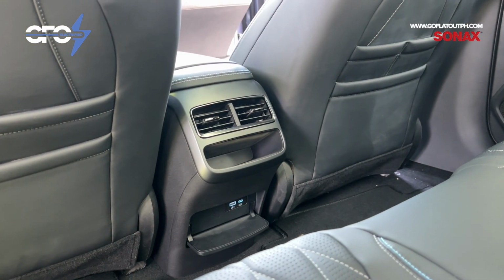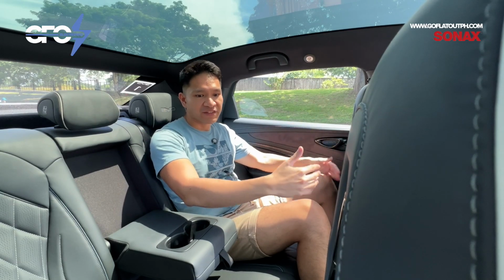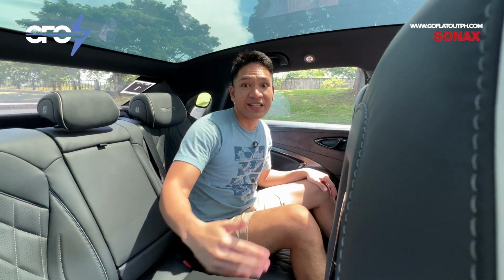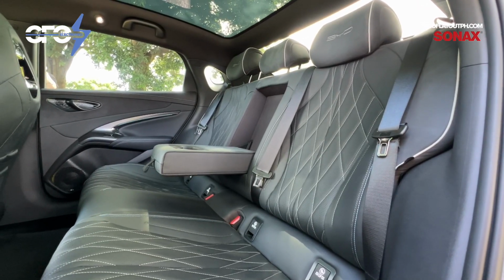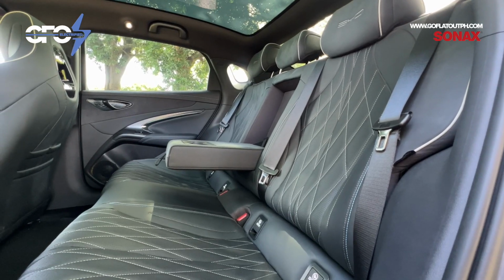Now, in terms of the actual space, there's plenty of space for my 5'11" height. But even if you put 3 adults here, it's actually a pretty wide interior compared to some of its competition. So, yeah, it's a really nice space for adults, I think, this BYD Seal.